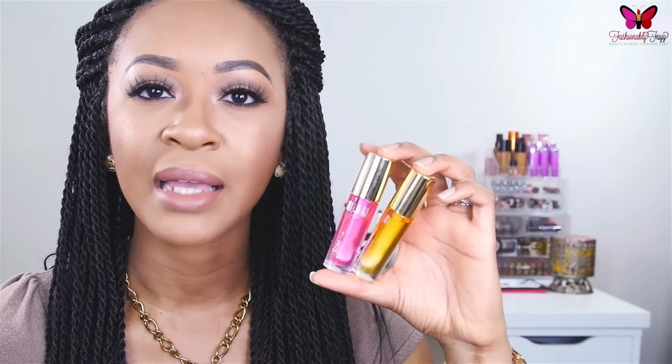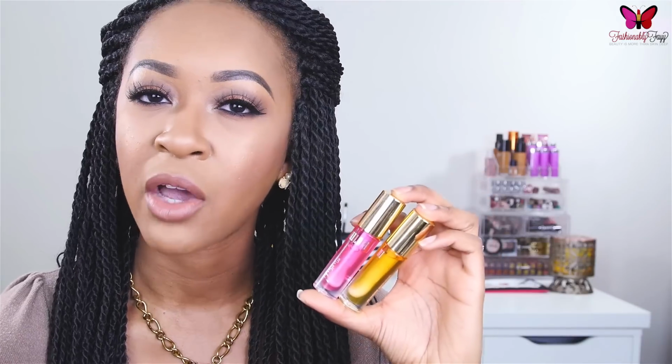Every now and then I do use the yellow one, but I do really like these, especially at night before I go to bed. I'll put these on my lips, or if I'm doing my makeup and I'm planning on using a liquid lipstick, I will put them on my lips while I'm doing my makeup, and I do really like them. So if you've been wondering if you want to try them out, I personally have been using them every single day and definitely recommend them.